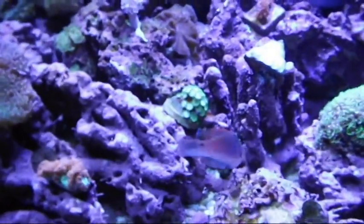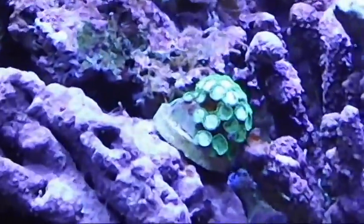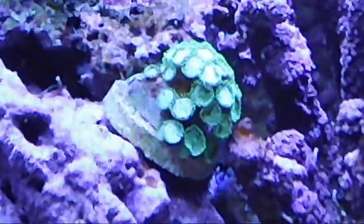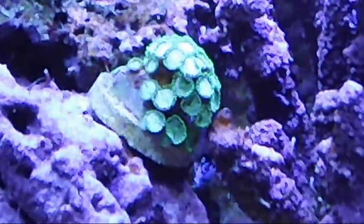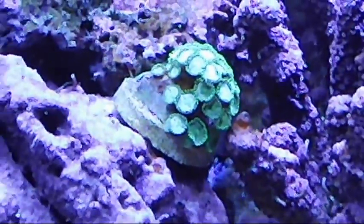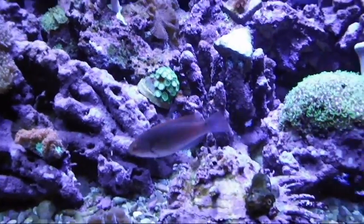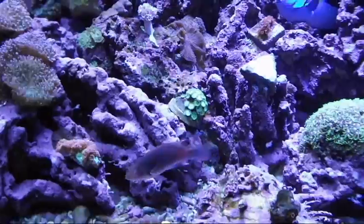I have added another plug of zoos right there. They're nice looking. They are kind of like a mix between fluorescent and pastel green. They got like fluorescent around the rings. I know this camera will never do justice to what they really look like in person.